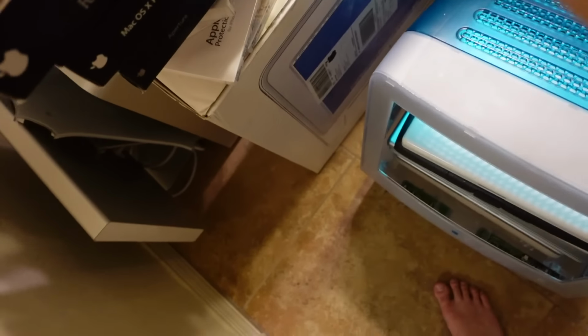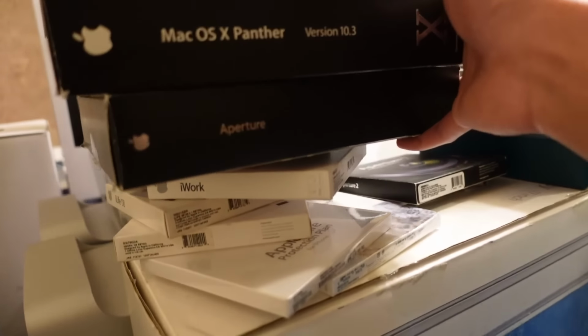Tiger, Panther, Jaguar, Mac OS 9. This one's like immaculate. But yeah, I found all of these big boxes at the exact same time, and that made me pretty happy. I love these. I want to be careful with them. Why did I stack them on the smaller boxes? I'm a genius. Okay, now the boxes I really don't care about that much.